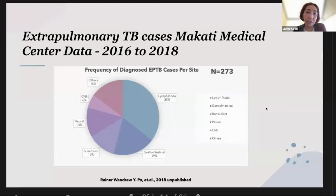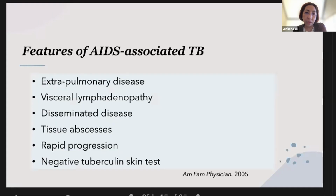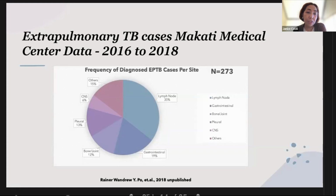So based on 273 charts reviewed of EPTB cases, the most common site of extrapulmonary TB among our patients is lymph node. So that's around 35%, followed by gastrointestinal, bone and joint, pleura, CNS, and others. So mix na ito, outpatient and inpatient. So yung data namin is not unique to our hospital. This is actually the same data that is seen in the general population. The most common extrapulmonary TB is still GI-TB. Okay? I'm sorry, TB of the lymph nodes, sa general population.